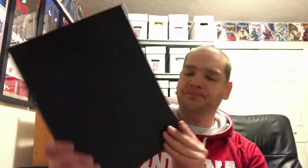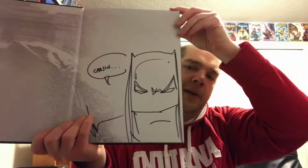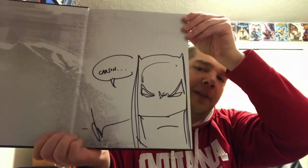Sorry. But yeah, if you don't know who Jock is, come on, check out his work. Go buy that Scott Snyder run he did together with him. But anyway, I'll just get to the nice thing he did for me. He signed and put a nice little Batman sketch in my hardcover there.